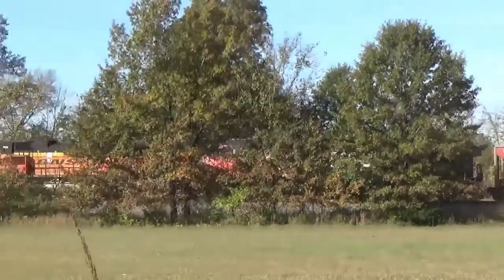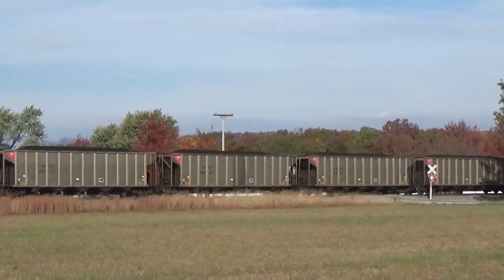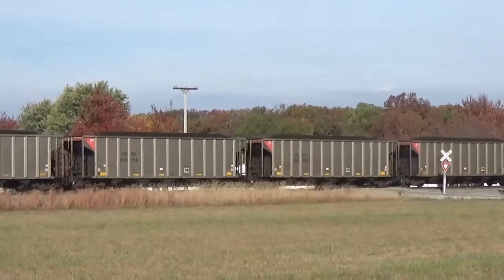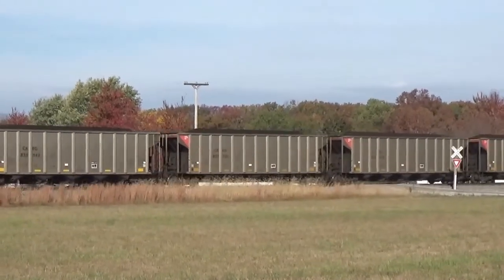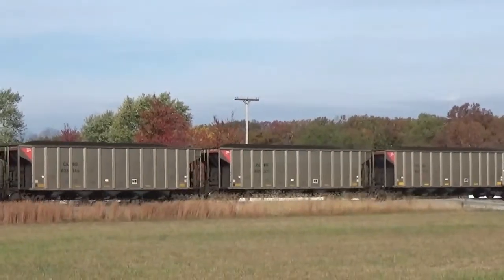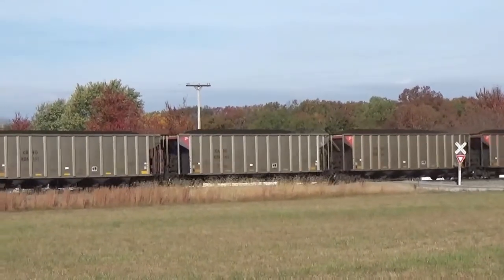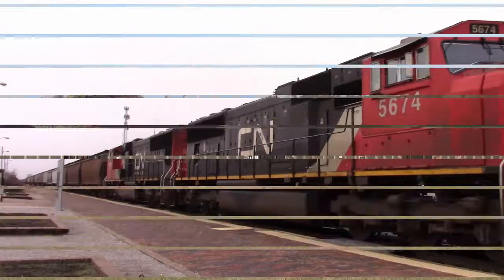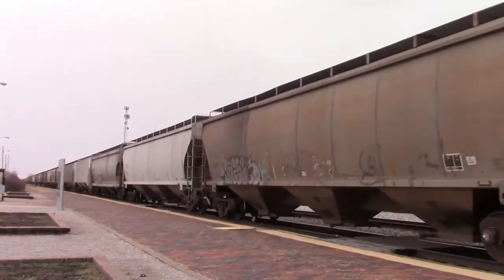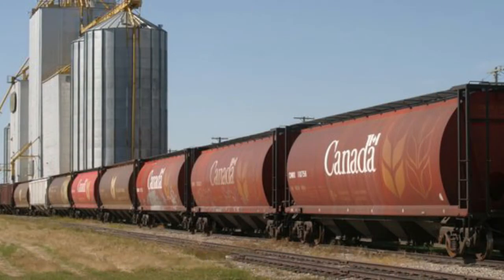Alright, so for our first set of freight cars that we are going to be learning about, take a look at these cars moving right now. These freight cars that you are seeing right now are hopper cars. There are two different types of hopper cars. These that you are seeing right now are open hopper cars. These open hopper cars are mainly used to haul things like coal, coke, rock, ballast, you name it. And then on this side, these are covered hopper cars. The top is not opened or anything. These are used to haul things like grain, potash, etc.